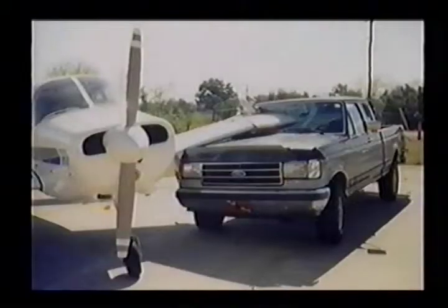I feel sorry for that. What is this? It's a Beech product, is it not? Is it a Cherokee? Okay. Wow. Look at the wing. Now, we know what happened here, right? The truck drove into the wing because the airplane couldn't have done that.